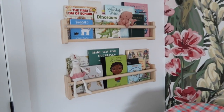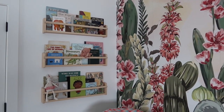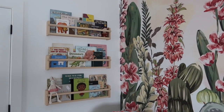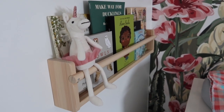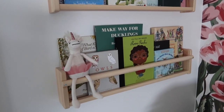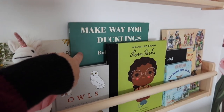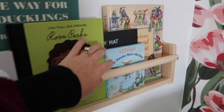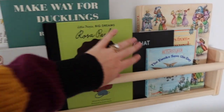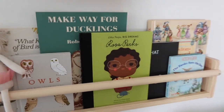We are a huge fan of books in our household. This little corner has some little bookshelves. We got these bookshelves at IKEA and they're so awesome. I think they were like $14.99 for each shelf, and they were super easy to put together and hang. And so we put some books up here. Most of them are from Jake's childhood or from our travels, like Make Way for Ducklings. We got that in Boston. This cute Rosa Parks book Jake's sister-in-law got us. We had an earthquake the other day, and so some of these books are kind of all over the place.